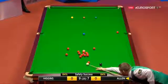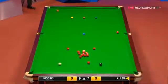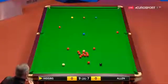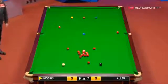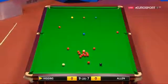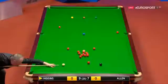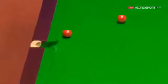Safety also good. Well, it was worth a go. Just wonder if the double's on. I think that's what Higgins is having a look at there. Worth playing. It'd be on the black. Just caught the red.